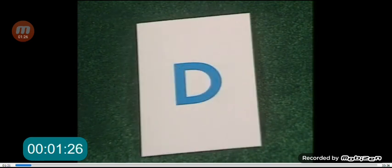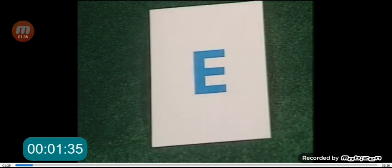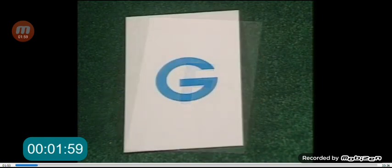Here's the next letter. This is the letter D. D. Do you know what this letter is? This is E. E. Here's the letter F. F. F is for fun. F. I know this next letter, do you? This is G. The letter G.